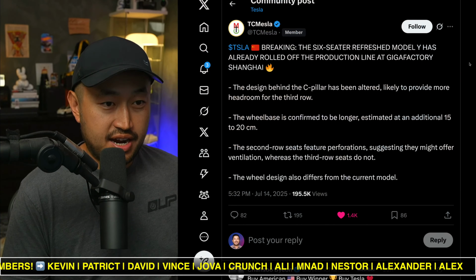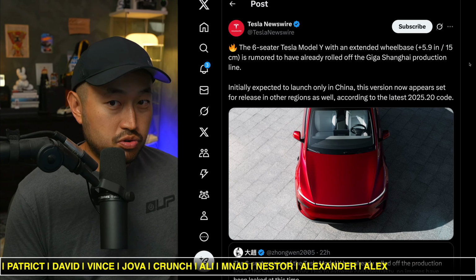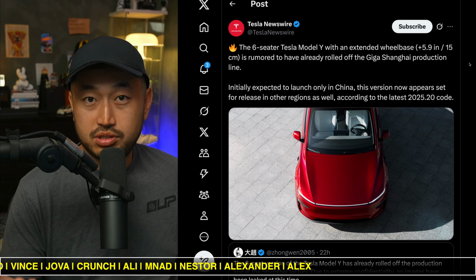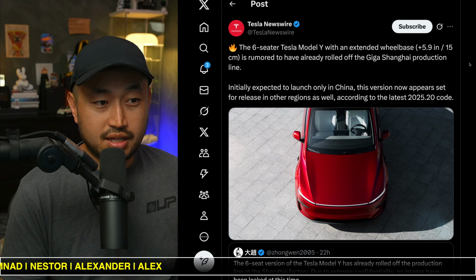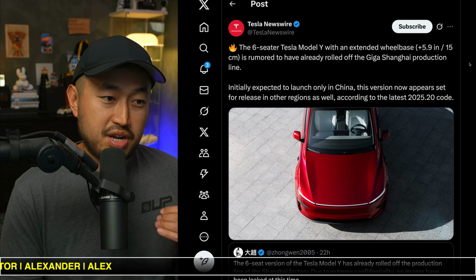Christopher, how long do you think before the Model Y 6-seater hits the US? I mean, at this point, if China releases it in the next few weeks, maybe before the earnings call, which would make sense, we could see a launch a few days before the earnings call, which would be later this week. Then I would put the US about a month later.